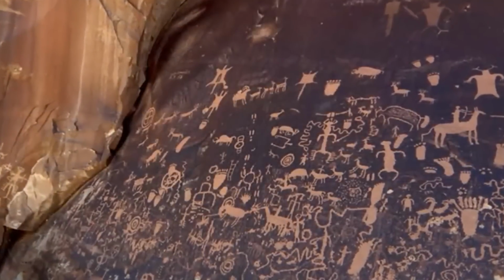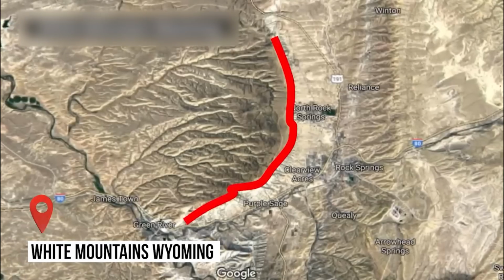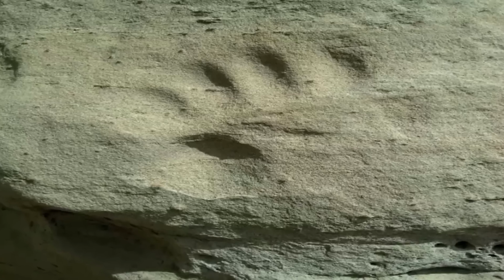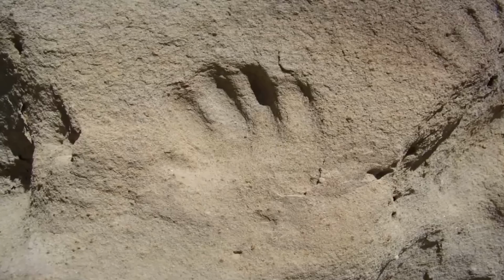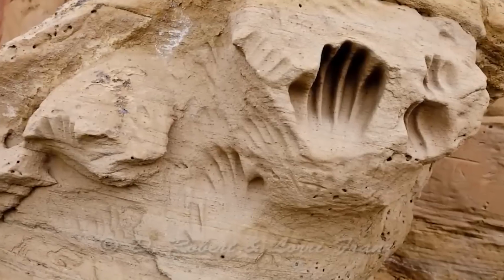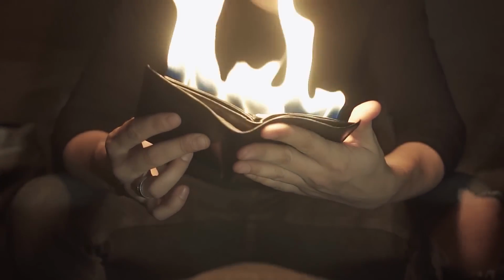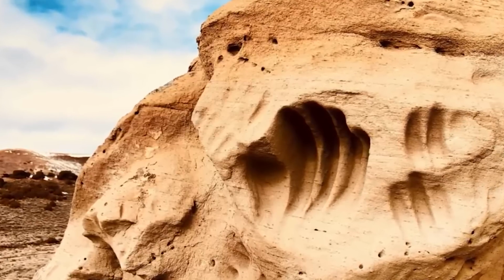Quite different from these ancient artworks were the prints that left experts shocked. Found in the White Mountains of Wyoming were marks carved into the stone, made by nothing else but bare hands. These deep-set handprints were made into solid sandstone, as if our ancestors had found a way to soften rocks. Another theory circulating around the archaeological community is that the individuals were in so much pain that they clutched the stone so hard, leaving these marks behind. Did our ancestors possess supernatural powers, or was there something more sinister at play here? I'll let you be the judge.